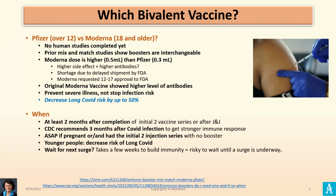If you're pregnant, the CDC recommends taking the Omicron vaccine. And if you have not had any booster, you should also take it. For younger people, it decreases the risk of long COVID, so please take the Omicron vaccine. You are at the highest risk with long COVID.